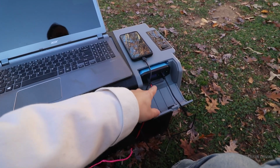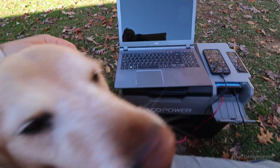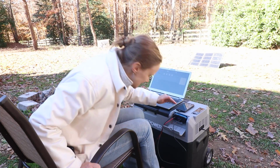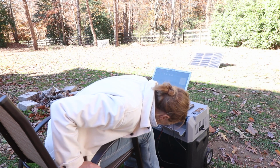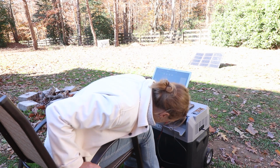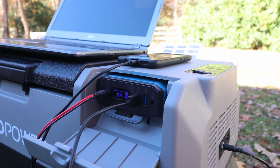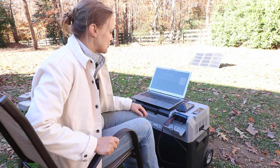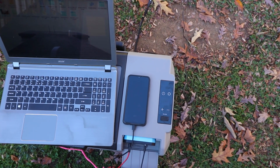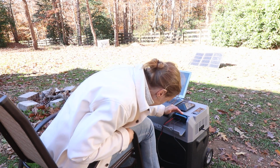Laptop, phone, fridge, charging through the solar panel right there. Oh, hi, Darwin. And I can see here on the battery that I'm having 94% here now, and I'm getting 40 watts coming in from the solar panel. Plus, I'm kind of using it as a desk here, so a little mobile office, I guess you could call it. But I love the fact that you could do this. Fast charging coming in to the phone here.